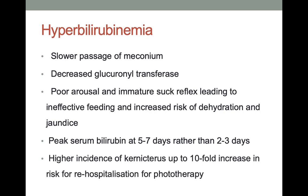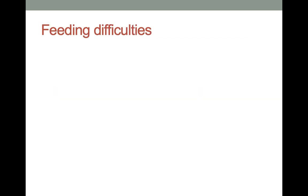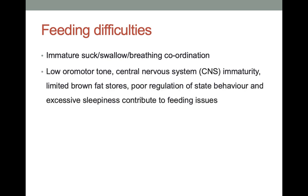Now these babies have a higher incidence of kernicterus, up to a 10-fold increase in risk of hospitalization for phototherapy. Another common thing that we encounter for preterm babies is feeding difficulty. Because of their immature suck, swallowing, and breathing coordination, they have lower oromotor tone, central nervous system immaturity, and limited brown fat stores. These are all compounding the difficult feeding issues. Difficulty in initiating as well as continuing the feeding.